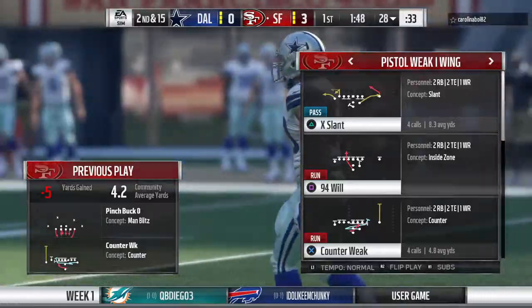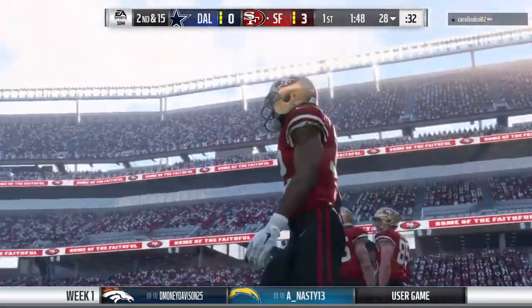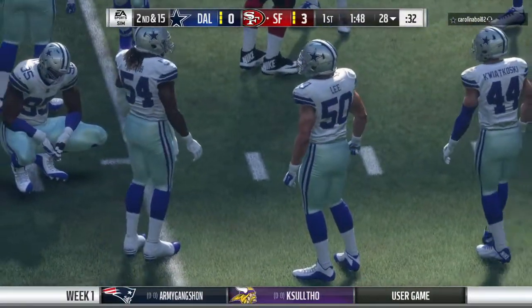I'm no offensive mastermind, but of all the guys on the field to block, you might want to stop him. Look, I've got a very simple rule. An unblocked defender is usually your best defender, and he ended up making the play there.